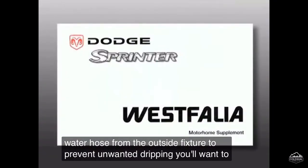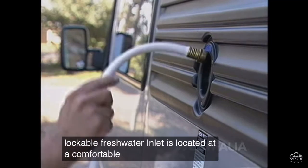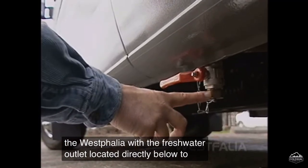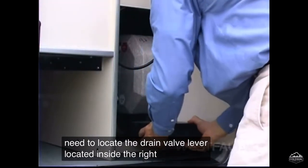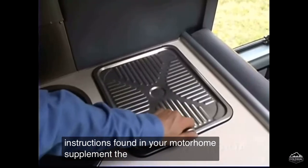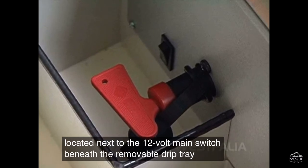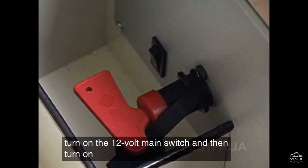Always be sure to turn off the switch and disconnect the water hose from the outside fixture to prevent unwanted dripping. You'll want to read your Dodge Sprinter Motorhome Supplement to learn more about the water supply, but here is a quick overview. The lockable freshwater inlet is located at a comfortable height on the roadside of the Westfalia, with the freshwater outlet located directly below. To completely drain freshwater, you will need to locate the drain valve lever located inside the right rear door. Up is open, down is closed. Then follow instructions found in your motorhome supplement. The water pump main switch is located next to the 12-volt main switch beneath the removable drip tray in the kitchen. To turn on the water pump, first turn on the 12-volt main switch and then turn on the nearby water pump main switch.